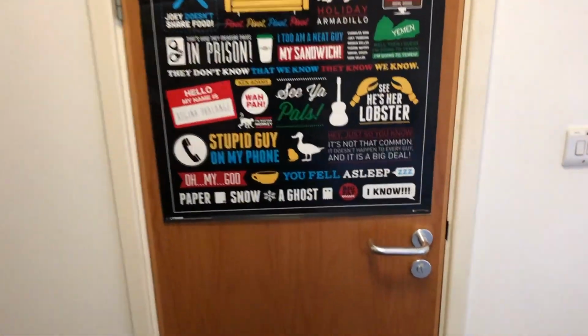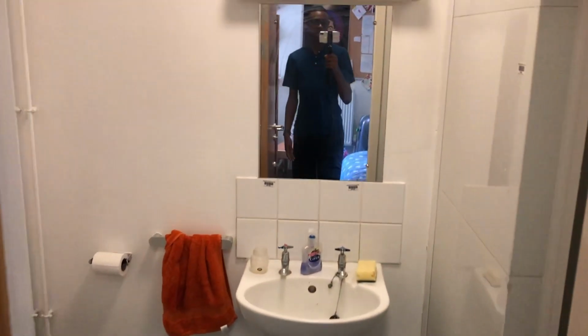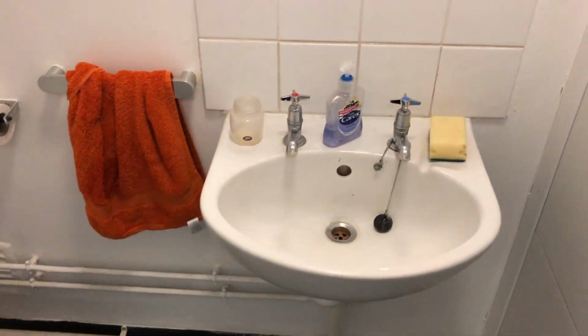So if we go in, what you'll see is this, a beautiful ensuite, pretty self-explanatory. Toilet, sink, shower, it's all there. Nice blue mat down there too. Yeah, nothing else to see in here really. So it's just a standard old bathroom. That's it, it's pretty good.